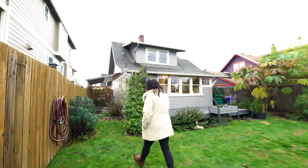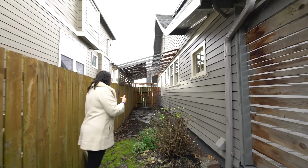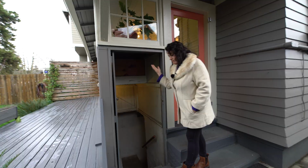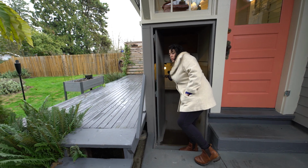This side yard is actually pretty cool too, whether you want to fully cover it and have a little dining situation or just have storage, you have an option for either one. It's just a really great house. Exterior entrance, basement, it's storage, it's great. It's been strapped to the foundation for earthquake retrofitting.